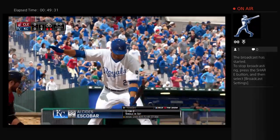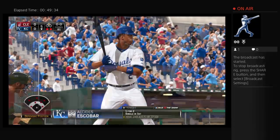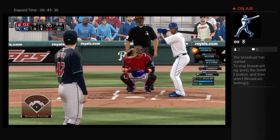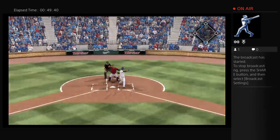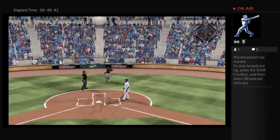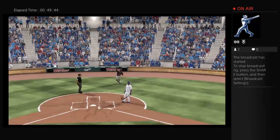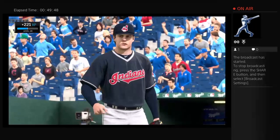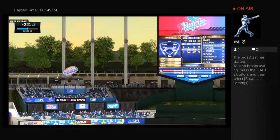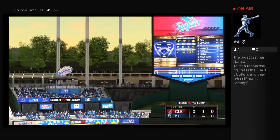Alcides Escobar will dig in here. 1 for 2. He's singled and grounded out so far. First pitch to him. This pitch is popped up. Should be room for Gomes behind the plate. And he will indeed make the play in foul territory to retire the side. A golden opportunity to get on the board here goes for naught.